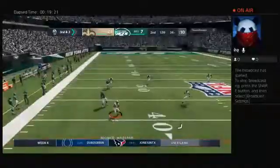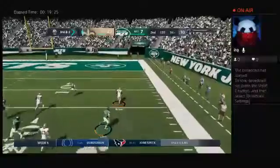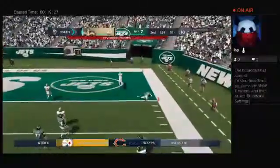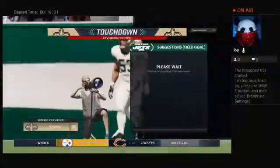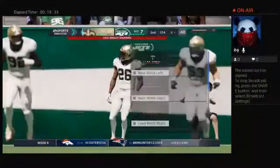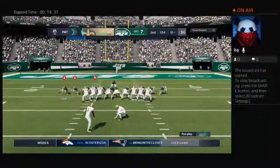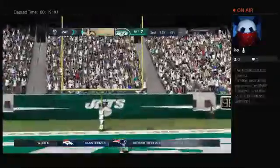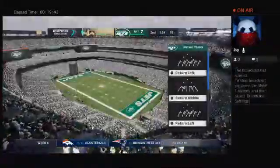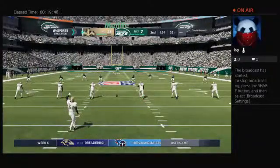Darnold from the gun. And Darnold going to be intercepted for the 3rd time. Picked off at the 40. And he'll score. Touchdown, New Orleans. Lutz will look to add the extra point. He knocks it through. It's 28-7. Makes the score Saints 28, Jets 7.